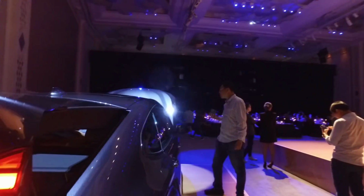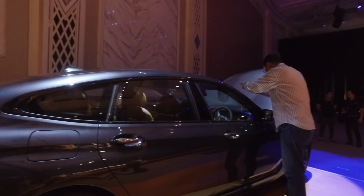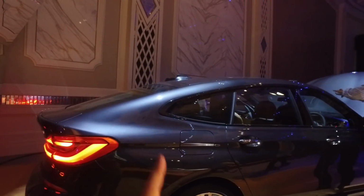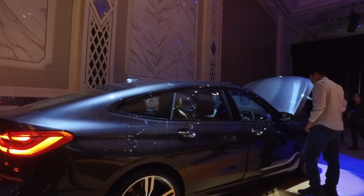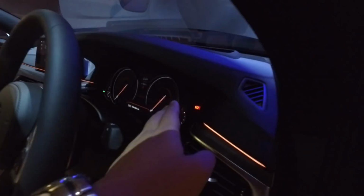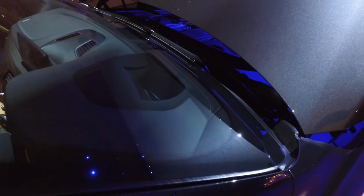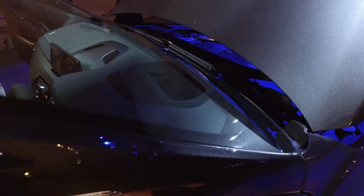Oh yeah, one more thing. All the 6 GT also comes standard with front and rear air suspension. Okay, just a quick look at the driver's side. You see the same virtual instrument cluster as you find in the 5 Series and 7 Series, and also you look down here, it has a heads-up display.